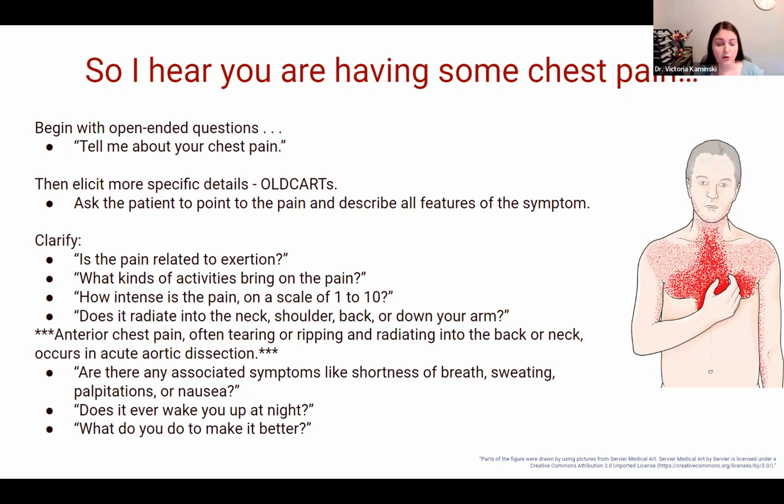Another very important question to ask is, have you ever had anything like this before? Especially if it's a patient who's new to you in an acute setting, that is a very telling question. So have you ever had this before? Usually followed by, and what happened then? Did you have a diagnosis? What did they do for you? What made it better?